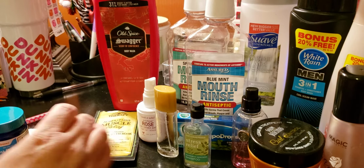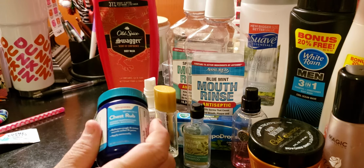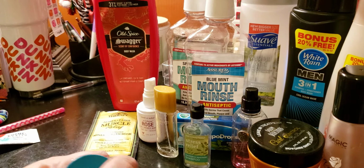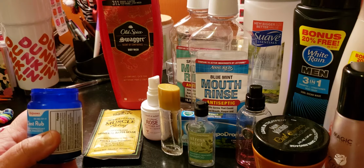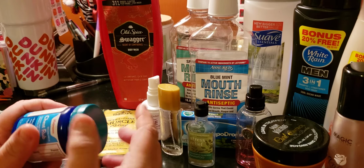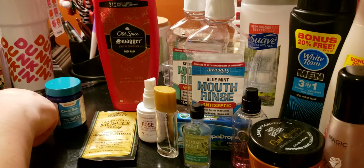I'm gonna miss that. And Walgreens chest rub. If you know a Hispanic person, they love their Vicks. Like this, I'm putting it on right now. I put it on my nose, I put it on my chest. If you're sick, you put it on your feet. It's amazing stuff. This stuff cures all.